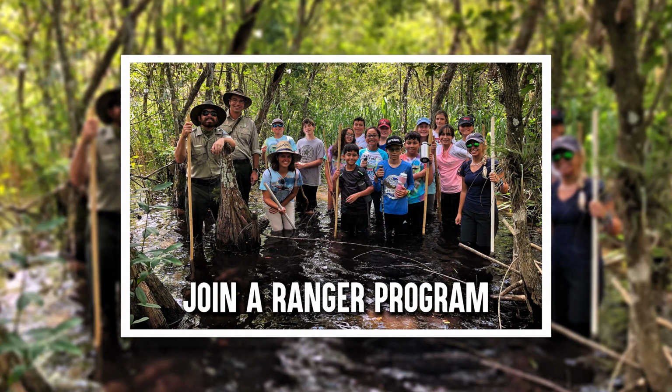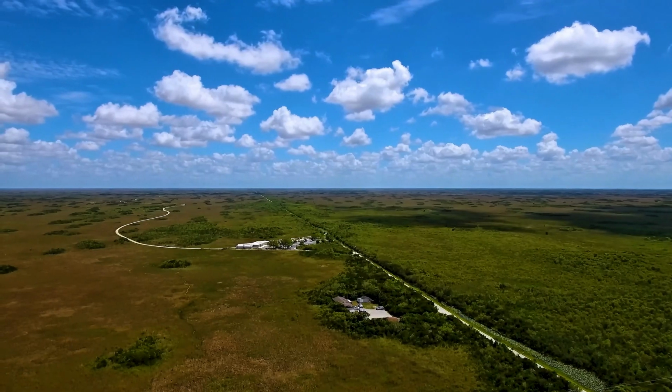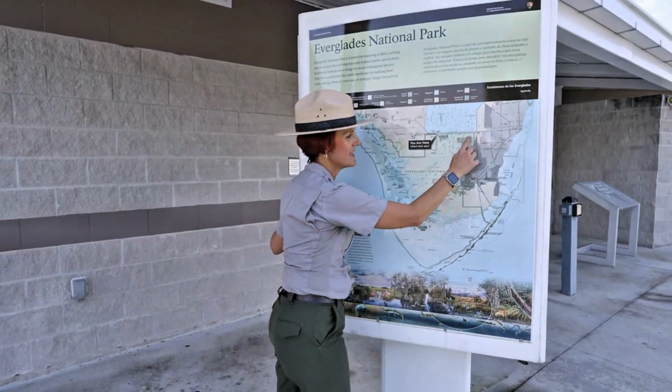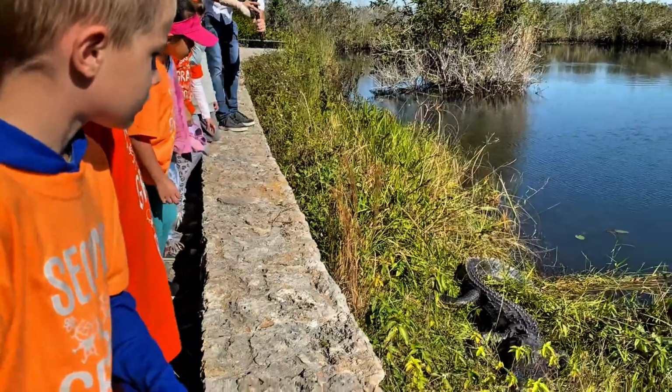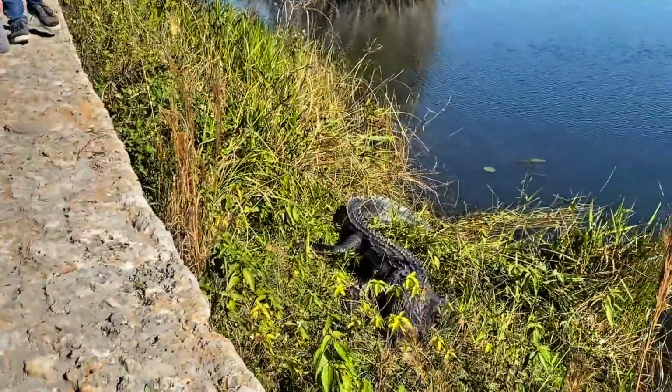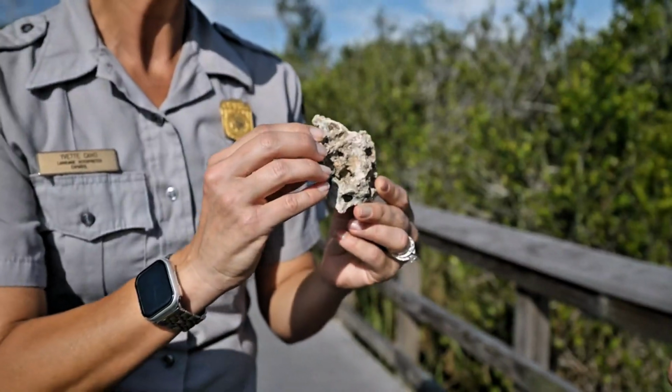Join a ranger program. Are you really curious to find out what keeps the Everglades so alive? Listen to park rangers. They offer a fantastic variety of free programs, and these are not included in your park entry fee. They are available all year round, with more options available during the dry season.